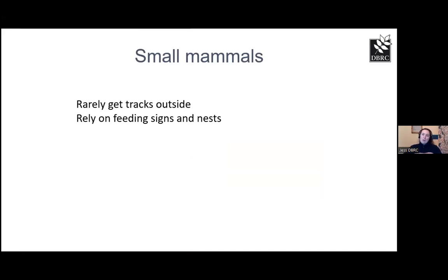So with our small mammals, and by small mammals I'm talking about mice and voles, shrews, you rarely get tracks outside. They're so small and so light that they're very unlikely to leave prints. So generally we rely on feeding signs or even their nests, unless you're part of a study, and I know there's some really good studies going on around Devon using footprint tunnels, which is something you can do with a piece of tube, maybe a bit of square drain pipe type thing, and you can put in a strip of paper with a usually charcoal-based ink, so it's not going to cause any harm, and then the small mammals walk across the ink and then across the paper, and you get a million small dots that you need to interpret, but at least you can get some footprints.